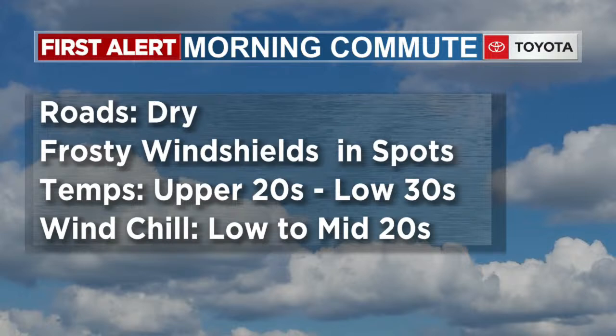Okay, the roads will be dry tomorrow morning for that morning commute in a few spots. Now, there'll be enough of a wind that most areas will not see windshield frosting. But if your car's parked in an area where it's sheltered from the wind, there could be some frost on the windshield. Temperatures upper 20s to lower 30s, mostly upper 20s, and wind chills in the low to mid 20s around the area.